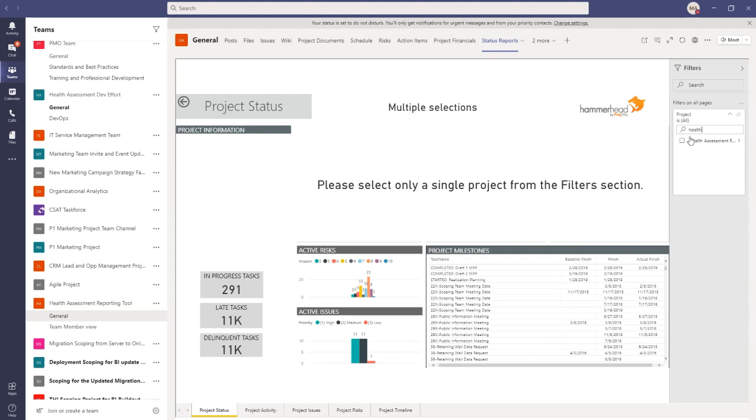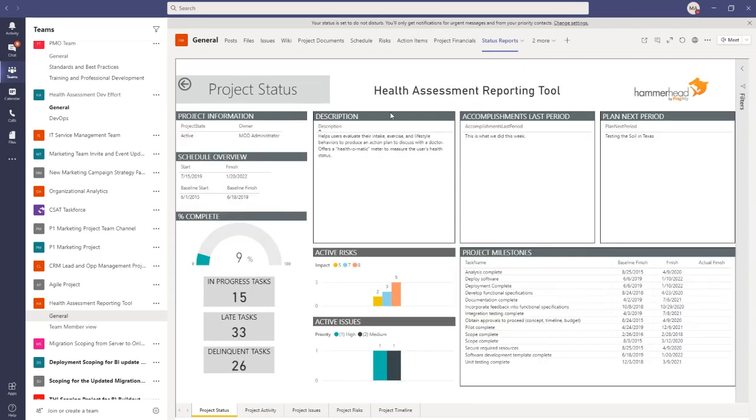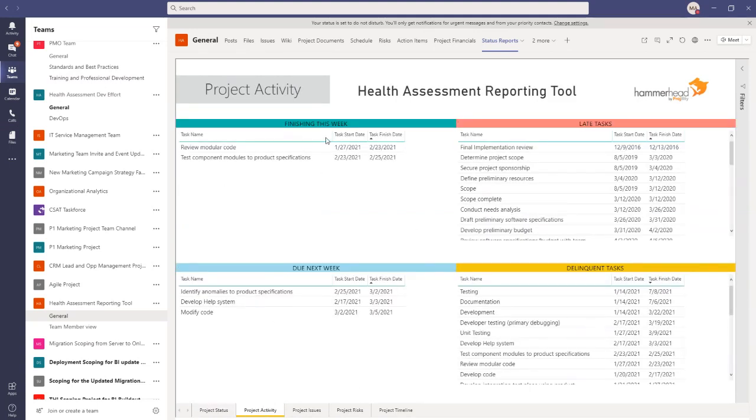We select the project we want to report off of. And now we have an on-demand report of status on this particular project. Okay. We can tab through and also see all the project activities. So we can see what's finishing this week, what's due next week, what's late, and what's delinquent right now. So just by using Teams, we can use this visibility into the project status report using Power BI coming out of our project management system.